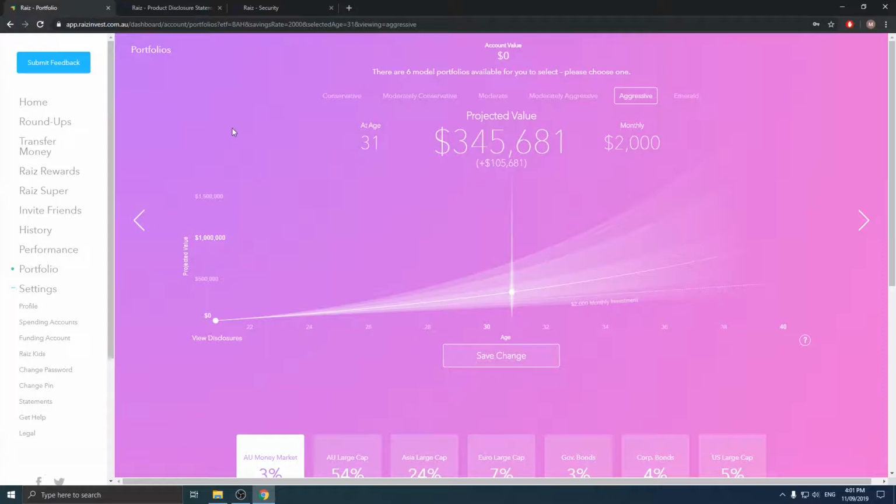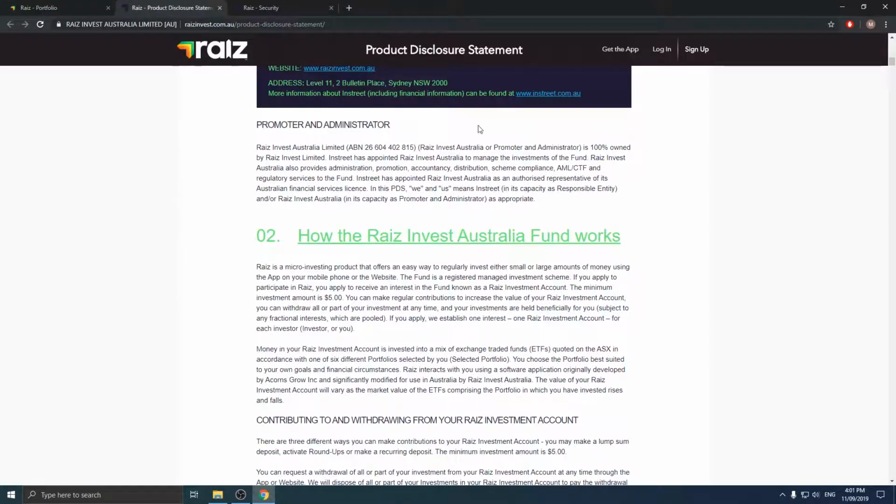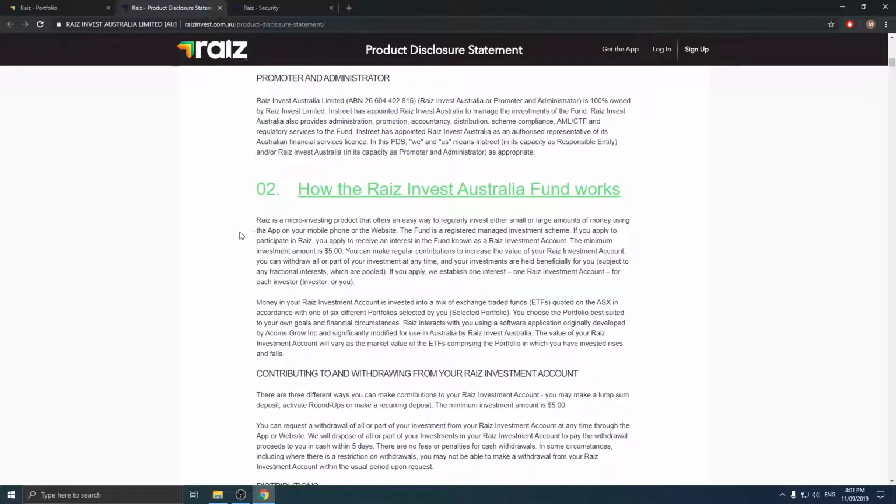Now, if we just head over to their product disclosure statement to get a bit more insight into exactly how the funds are being allocated and invested. Here we can see this is their PDS, and firstly, just going through how the Raiz Invest Australia Fund works. We can see here, Raiz is a micro-investing product that offers an easy way to regularly invest either small or large amounts of money using the app on your mobile phone or the website. The fund is a registered managed investment scheme. If you apply to participate in Raiz, you apply to receive an interest in the fund known as a Raiz Investment Account. The minimum investment amount is $5.